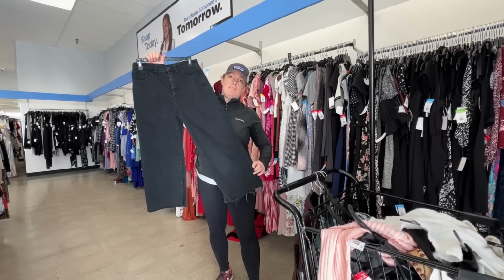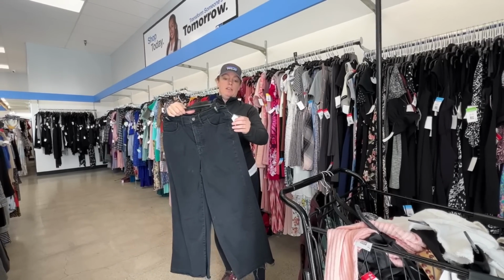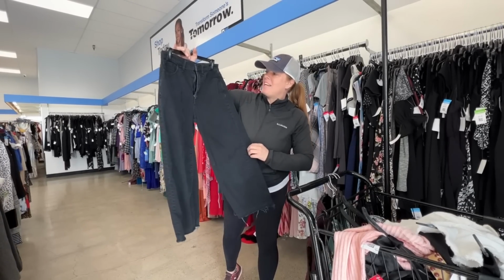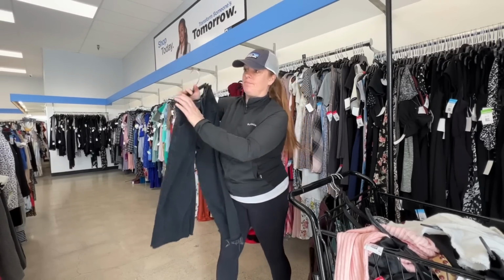This is a pair of wide leg crop jeans by Madewell, and I thought I was gonna grab these, but then I noticed there was a stain on the front and they look like they had a couple small spots, so definitely not worth the risk. But if they were in better condition, I probably would have grabbed these.